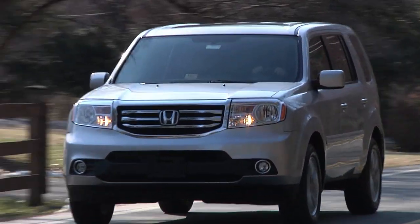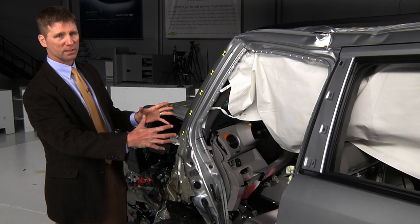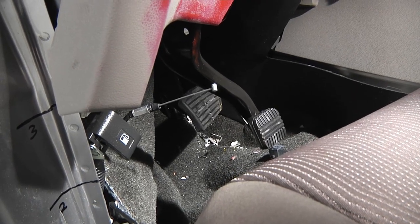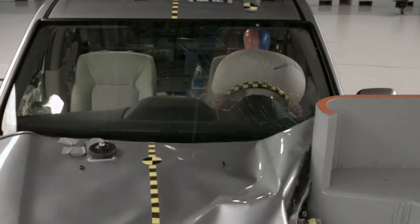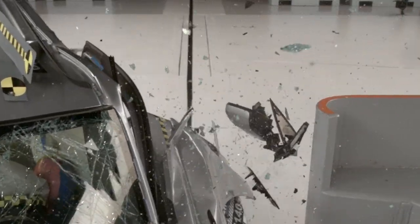The Honda Pilot was the worst performing midsize SUV in this group. The driver's space was seriously compromised by intruding structure. In fact, the parking brake pedal moved inward 16 inches, and the steering column moved to the right 5 inches, which contributed to the dummy's head sliding right off the driver airbag.